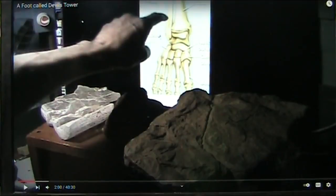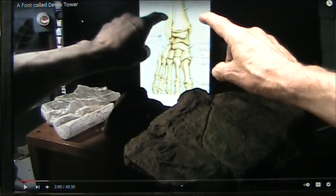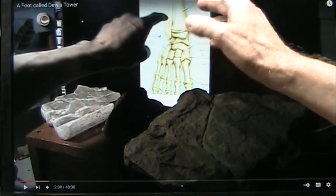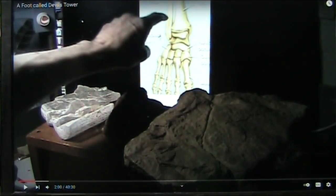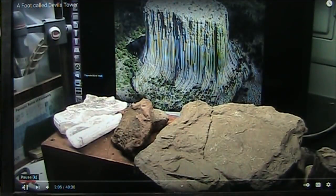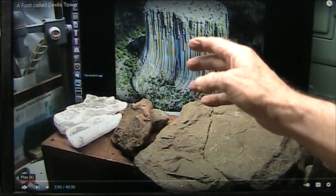Let's see what it would look like if it was a foot. Let's look and see what it would look like if there were tendons wrapped around these bones, which there would be if it was a living creature. And now let's take a look at Devil's Tower. Look at Devil's Tower now, which is a foot. Let me explain what you're seeing here.